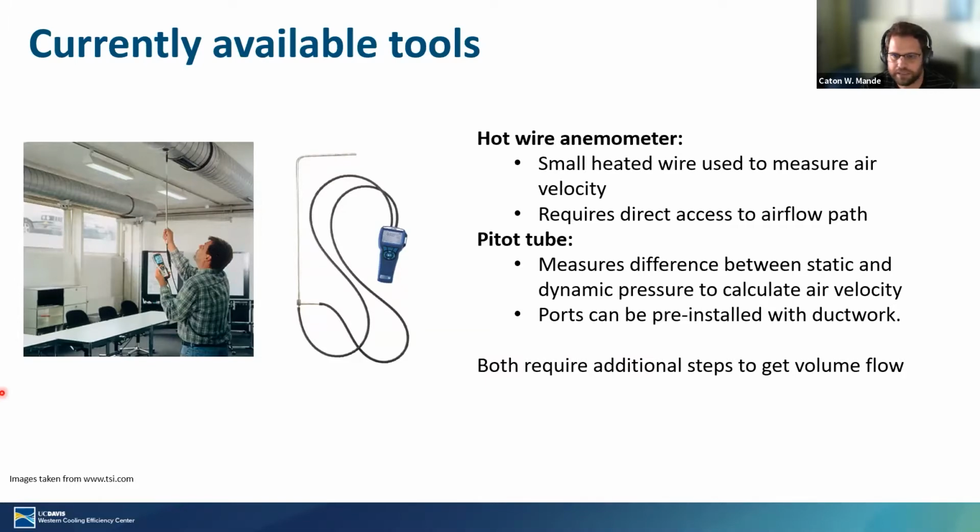Another way that you can measure the velocity of the air is using a pitot tube. The pitot tube, which is pictured here, allows you to measure the dynamic and the static pressure within the duct, and then you can use that relationship to determine the velocity as well. So both of these are going for the velocity of the air moving through the duct. You need to be able to get access to the duct. But one potential benefit for the pitot tube is that it can be pre-installed. So you can just go in and plug in some pressure tubing as opposed to having to make a new hole and put the probe into it.